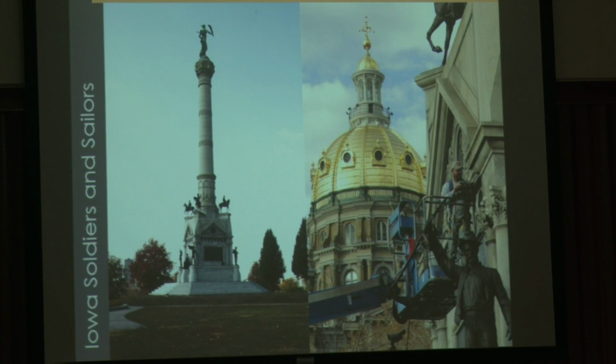It came out wonderful. And then the Soldiers and Sailors monument, if you've ever been to Des Moines, Iowa, it's just on the south side of the Capitol building. It's beautiful. Built in what year? Late 1800s. All granite. 140 feet tall. How'd they do it, right? They actually ran a railroad spur up there, didn't they, Angie? Yeah, up the hill and up to that point.